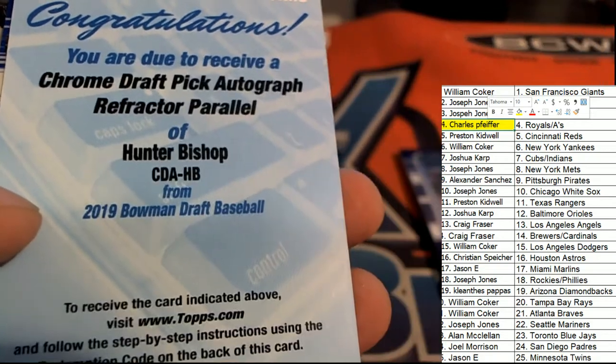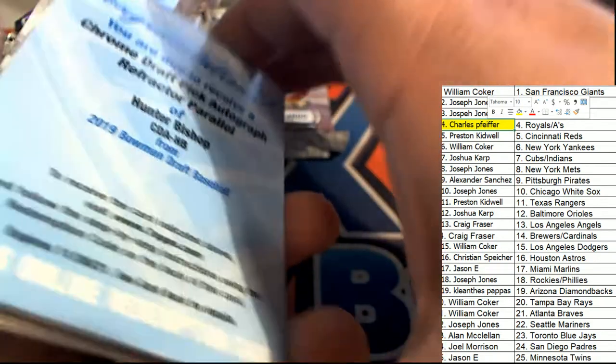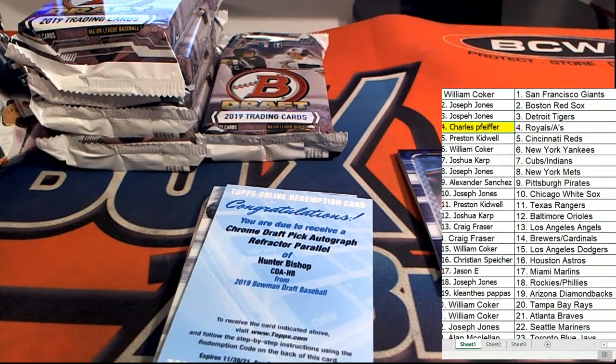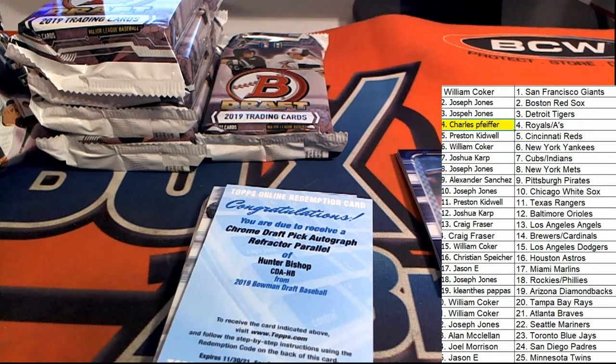Hunter Bishop refractor parallel. Ho, Hunter Bishop. Nice hit. Yeah, Hunter Bishop, everybody. Pretty good. Not bad.